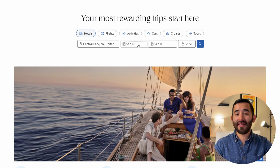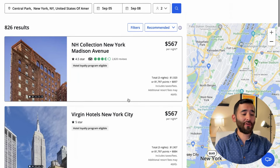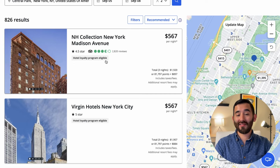Then you select the dates that you're going to check in and check out, and the number of people staying, and select the magnifying glass here. Then it will bring up all of your results, and it gives you this nice map/list view, which I very much enjoy. It tells you there are 826 results, and it gave me a lot of Manhattan's different hotels. As you can see, there are a lot of results, and this is quite expensive. So let's narrow this down.